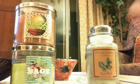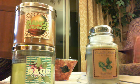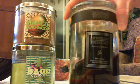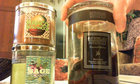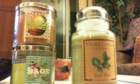I'm rambling, and I said I wasn't going to do that. So we're done with that one. I do recommend the scent if you're in the market for a luxury candle, and that sort of scent.